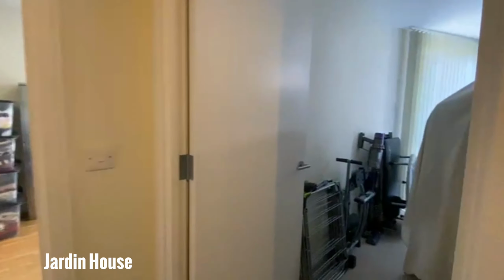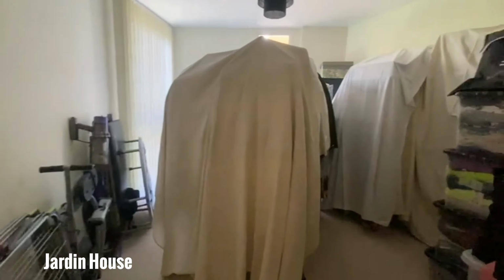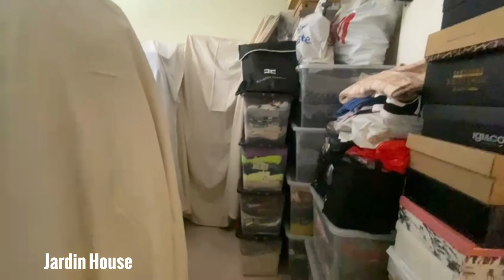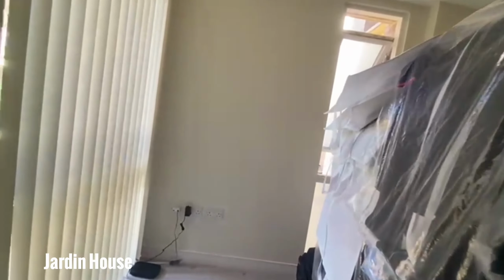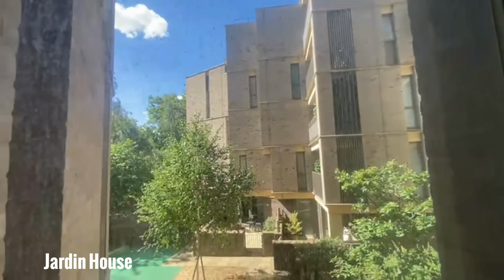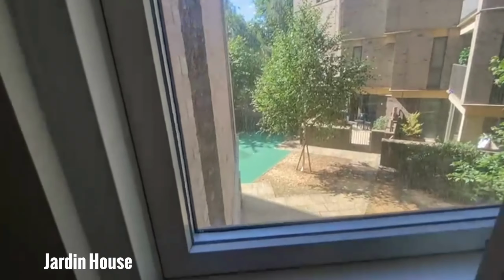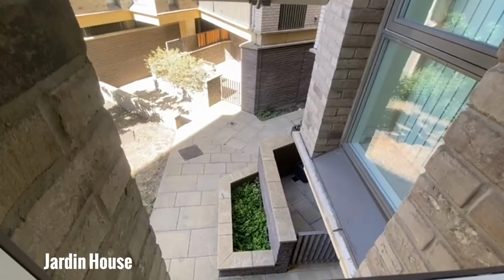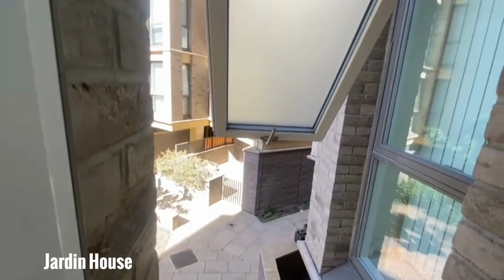Let's head first into the second bedroom. At the minute being used for quite a bit of storage, but definitely more than enough space for a double bed. This bedroom actually benefits from two windows, which is really nice. Looking out to the center. Really nice. And Stead Street is actually a one-way street, so it doesn't get used all that much, so you really don't get much noise from the road either.